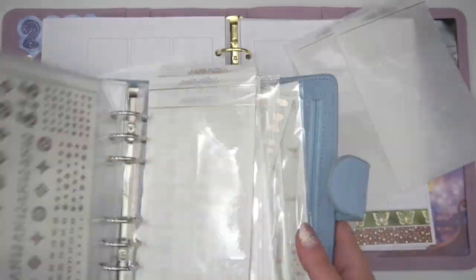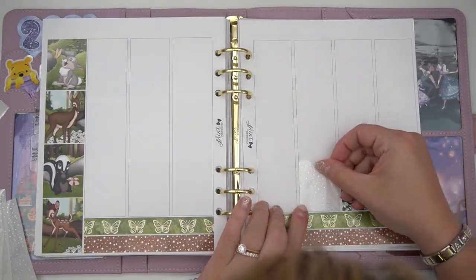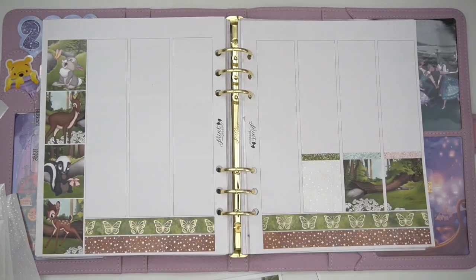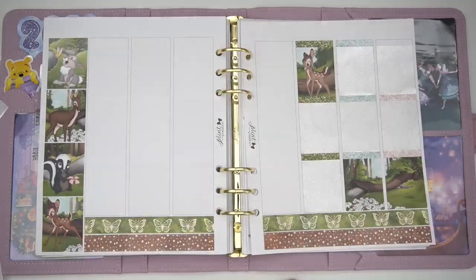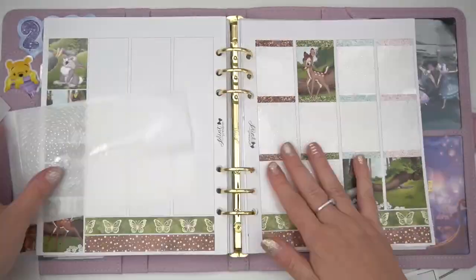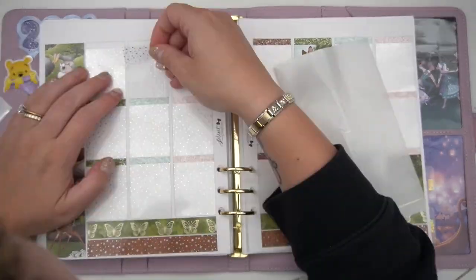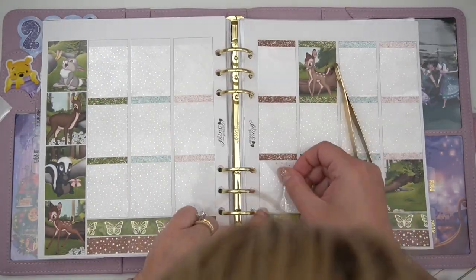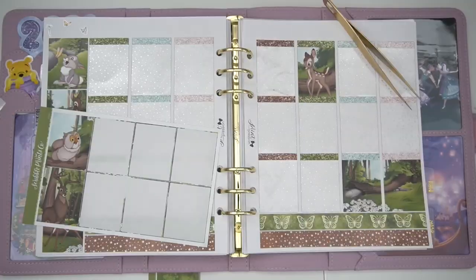So, this was the week that Hannah and I went to the good old Disney. I did use the Bambi kit, which was very fun because we actually got to meet Thumper, which is a rare character. Just randomly in Animal Kingdom, which we weren't even supposed to go to, which is a whole thing. So I ended up putting Thumper up top and left. I was going to say center, but he's on the left. Because we met Thumper, and how fun is that?